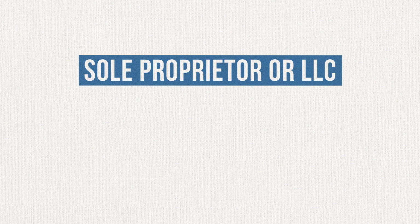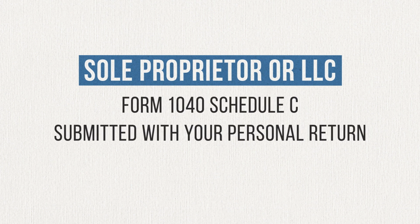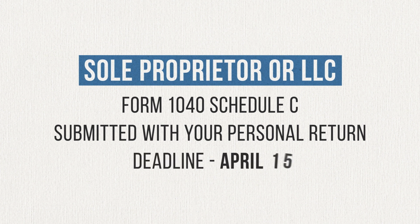If you're a sole proprietor or if your business is registered as an LLC and you have not chosen specifically to be taxed as an S corporation, then you'll be going with Form 1040 Schedule C, and this form will be submitted together with your personal tax return.